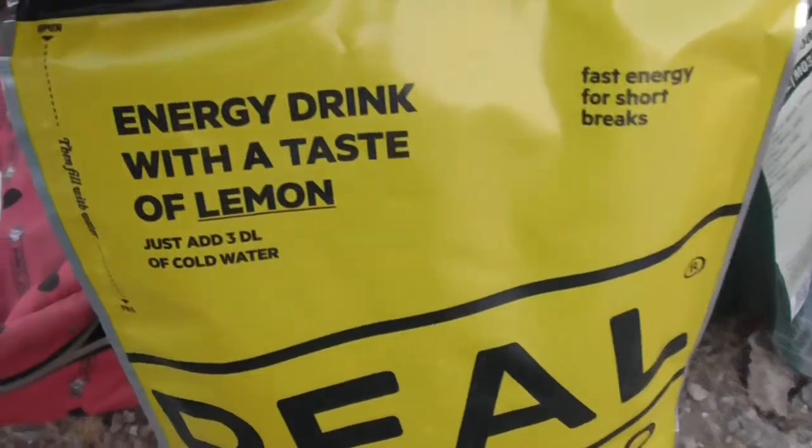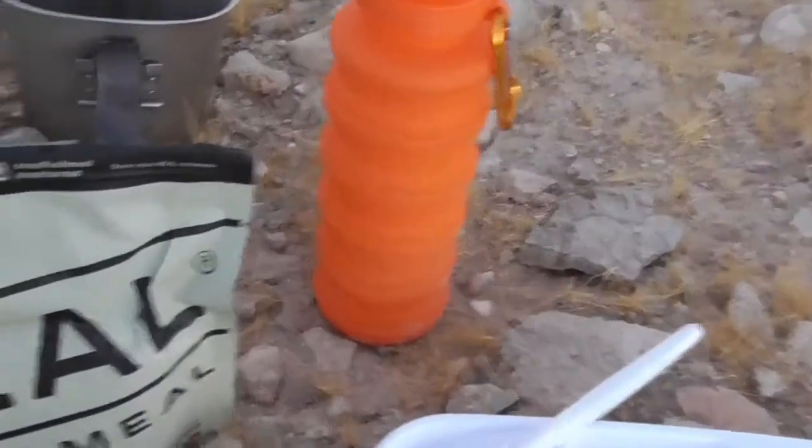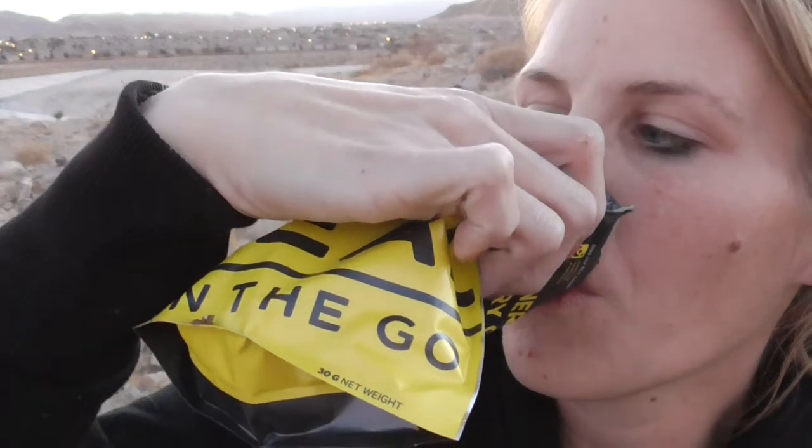Our energy drink on the go. We're gonna so try this right now. Give it a shake. I keep doing that. All right, let's show you guys. Boom, yellow. This is gonna cook a sec, and I gotta try the drink. Mmm, it's so good. It's like candy.